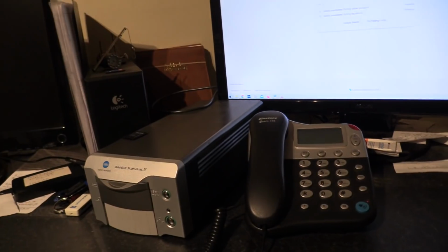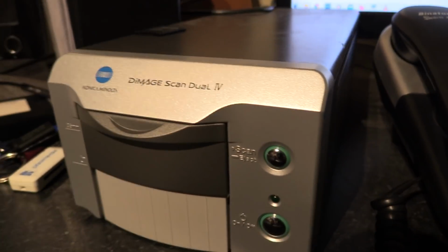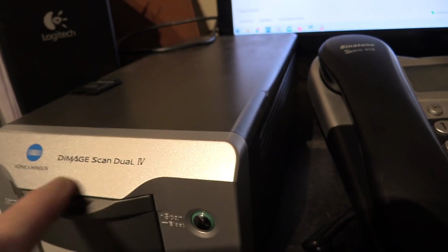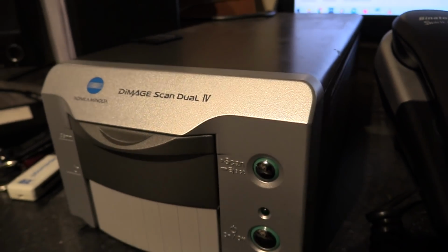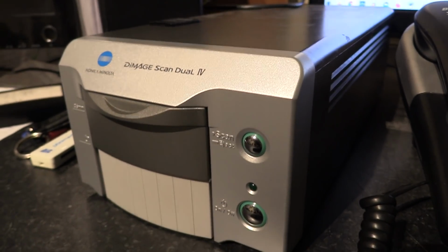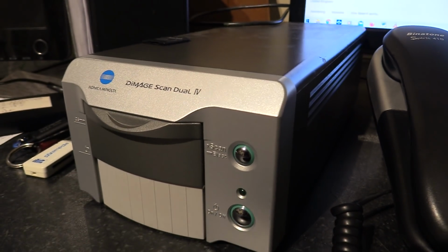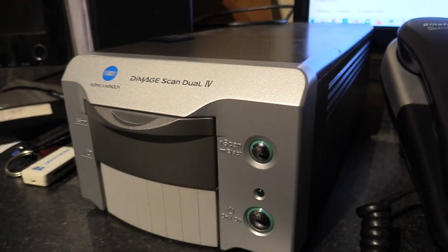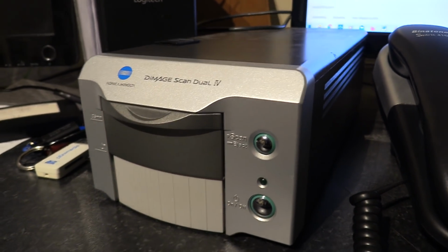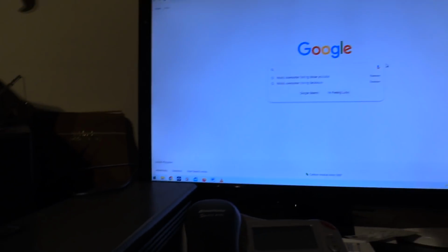Let me show you. So now I've got the old slide scanner here. As you see, it's Dimage Scandual 4. It's a Minolta, and I used to have Minolta still cameras. And of course, the youngsters on YouTube now aren't possibly ever going to have the huge volume of pictures that I've got, because there's years and years of them. So it works like this. It's plugged in to the computer here, alright? It's the best I can do.